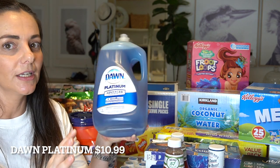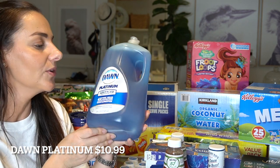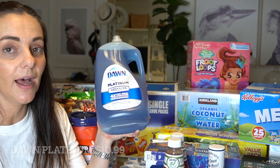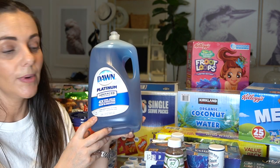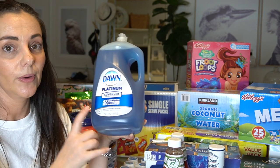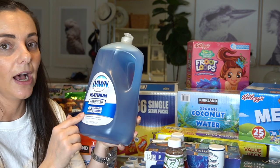The next thing that I found that I'm super excited to try is this Dawn Platinum Advanced Power. Obviously, unless you've been living under a rock, you all know that whole Dawn and vinegar shower cleaning hack. Dawn isn't available in our supermarkets or in our grocery stores, so this was a Costco find. So I am definitely interested to see how this works.